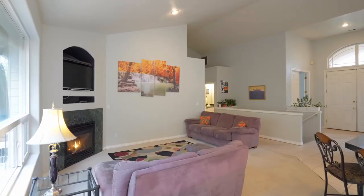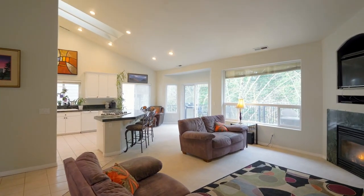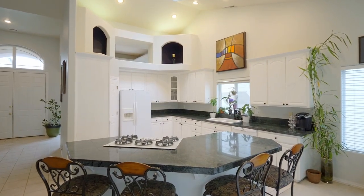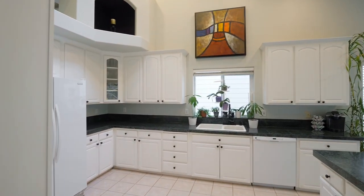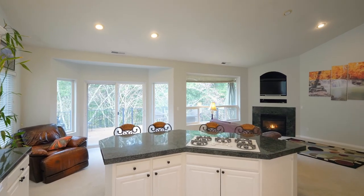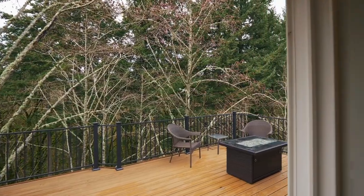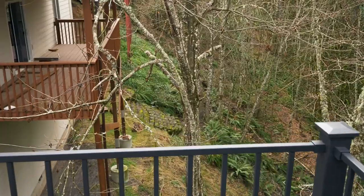Discover a great room design that's fantastic for entertaining, complete with the vaulted ceilings and tons of natural light. The true cook's kitchen features gas appliances, a pantry, abundant storage, and an eating bar that fits six people. It opens to the breakfast nook with access to one of the decks, where your visitors may include friendly deer and wildlife.